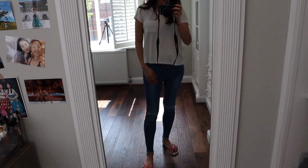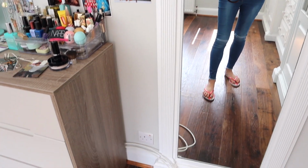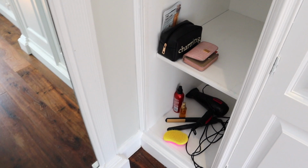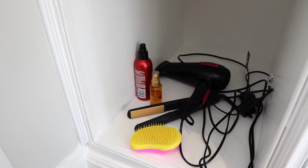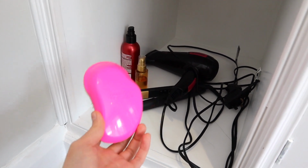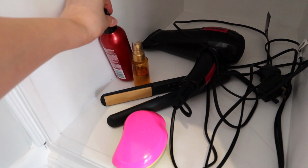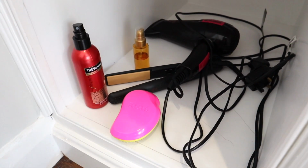Then we have this massive mirror in the room, and this is the mirror that I use to obviously get ready in. And there's a plug right there, and so I always do my hair stuff here. So at the bottom here is where I just put my straighteners and my hairdryer and my tangle teezer, which, come on, seriously, this is one of the best inventions ever. I feel like I can't live without it now. It's so smooth and soft when I brush my hair. So yeah. And then I have this heat protecting spray, and then a L'Oreal hair oil as well.